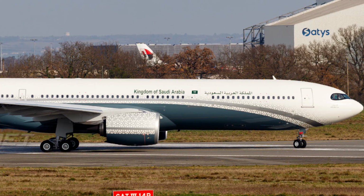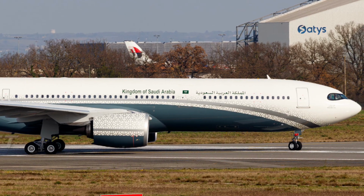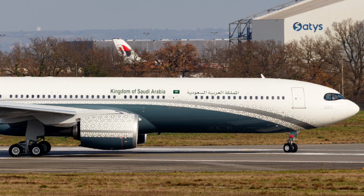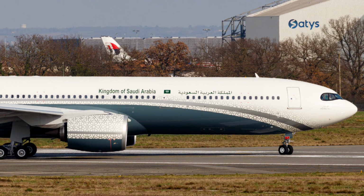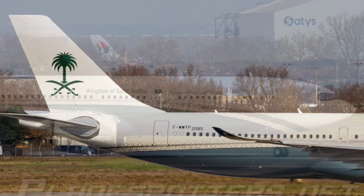So presumably it's going to Saudi Arabia and to operate with a Saudi flight. I don't know much about that. But regardless, it looks like it'll be a private aircraft, and no doubt it's got a very nice interior. The scheme is pretty good. It's quite an attractive Saudi scheme.